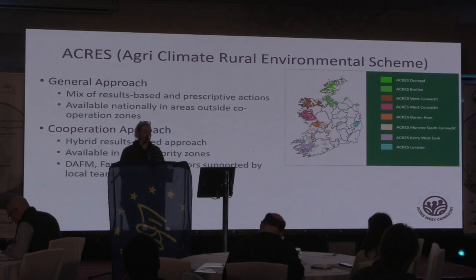As someone mentioned earlier this morning as well, here in Erris we have an awful lot going on. We have the LIFE on Machair project, we have the Corncrake LIFE, we had the Great Yellow Bumblebee, and we have the cooperation areas within Acres as well.